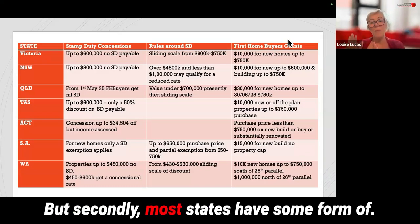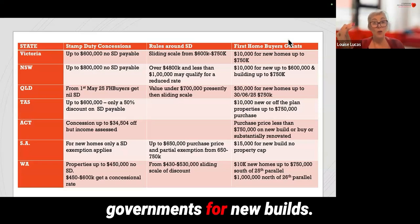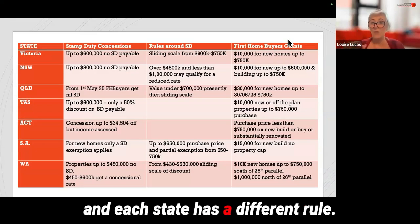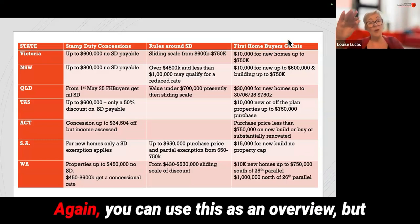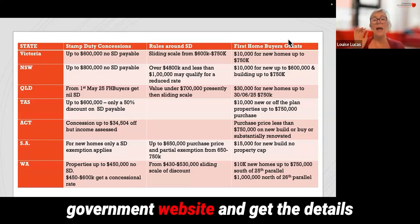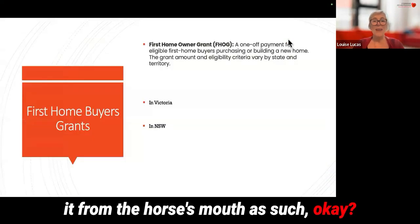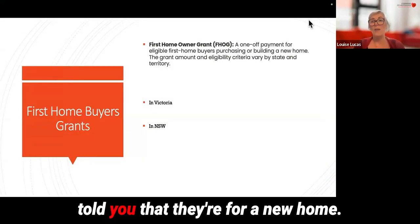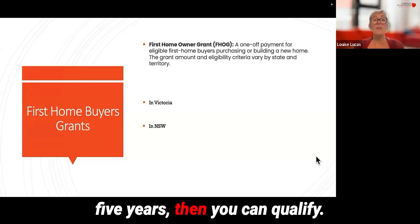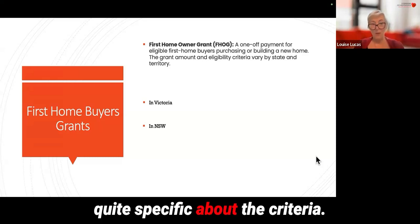But secondly, most states have some form of cashback rebate by the state governments for new builds. This is only for new builds, and generally across the country now. And each state has a different rule. It's all extremely complicated. Again, you can use this as an overview, but I really recommend that you go to the actual government website and get the details from them, because that's where you'll get it from the horse's mouth, as such. Okay? So first home buyer grants, I've told you that they're for a new home, but in Victoria, if that property has not been sold in the first 5 years, then you can qualify. But most places need you to buy a new place, and they're quite specific about the criteria.